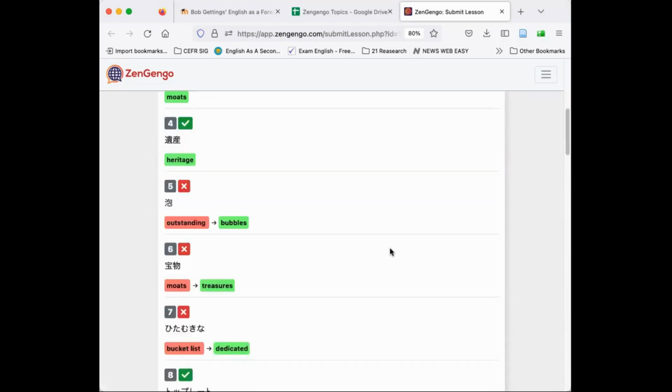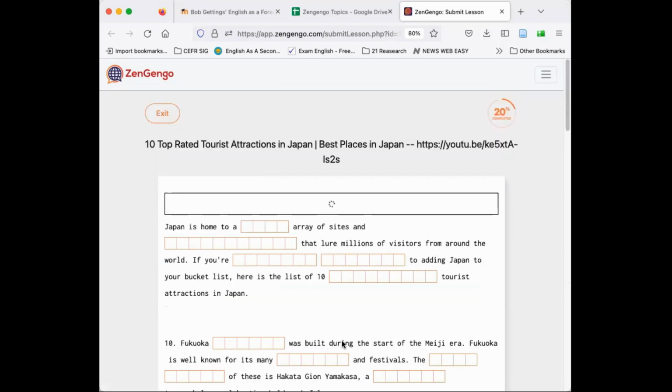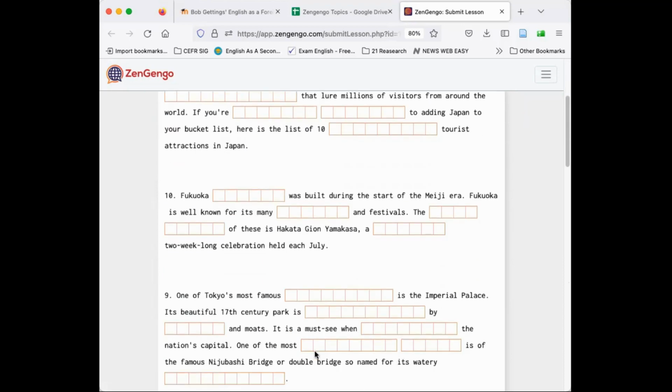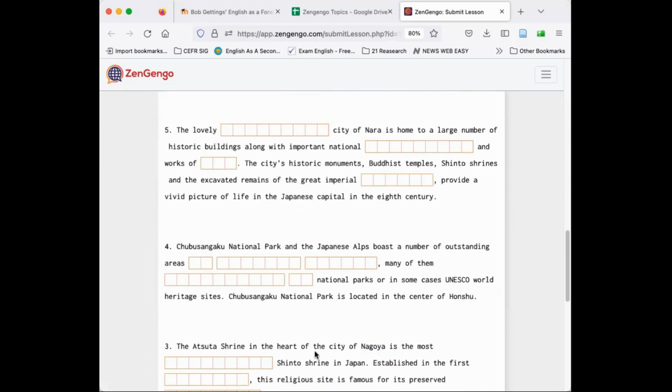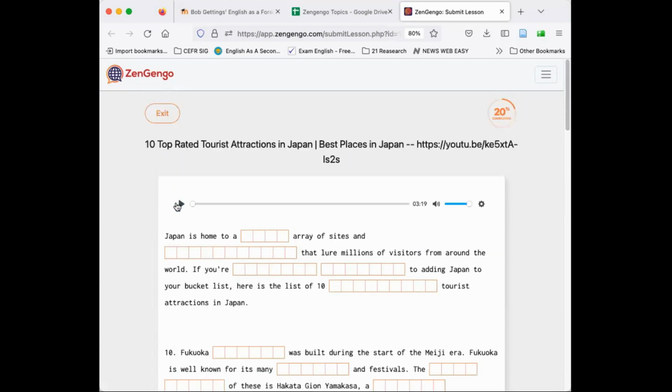And then finally, go down to the bottom. We did pretty good. Next, we have to listen and write in the missing words. Japan is home to a wide array of sites and attractions that lure millions of visitors from around the world.